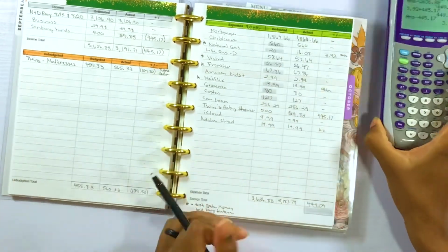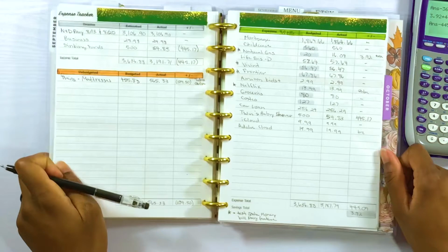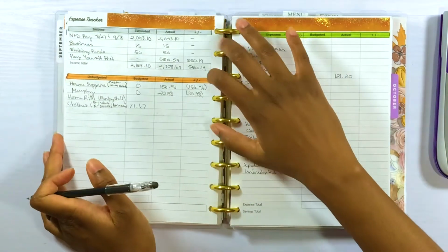So $392. So $392 is what we were able to save from this expense tracker. So that closes out this one. So let's move on to paycheck number 2.